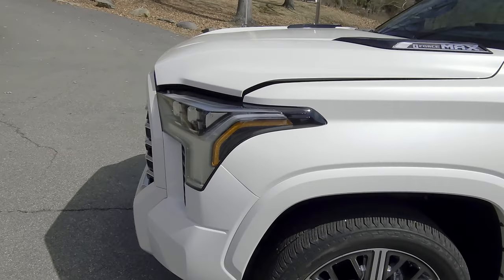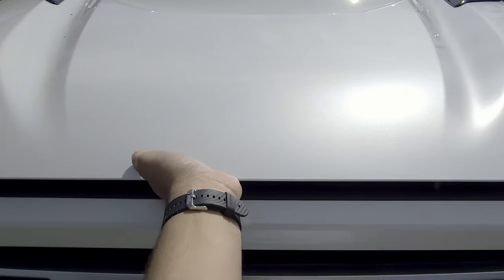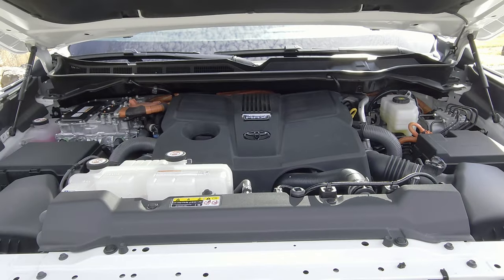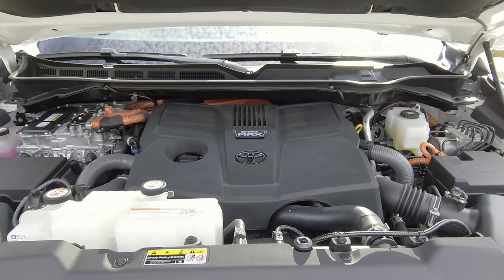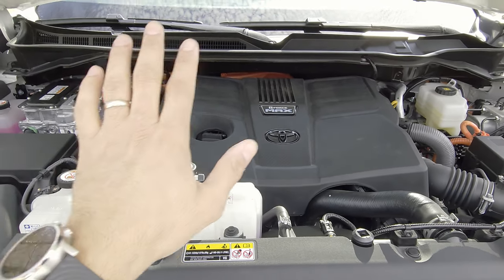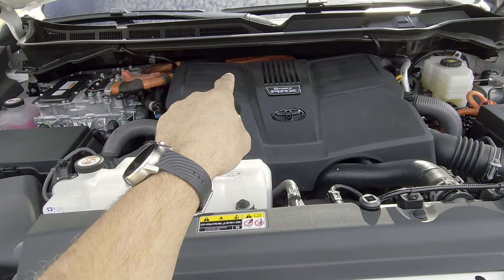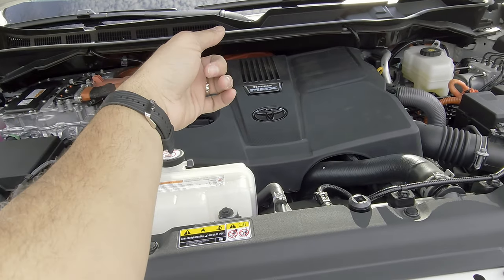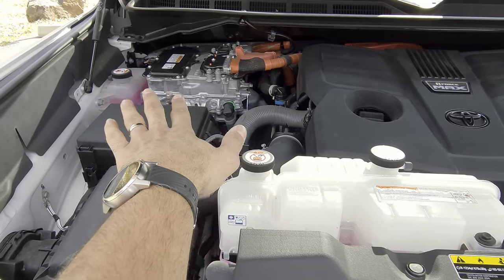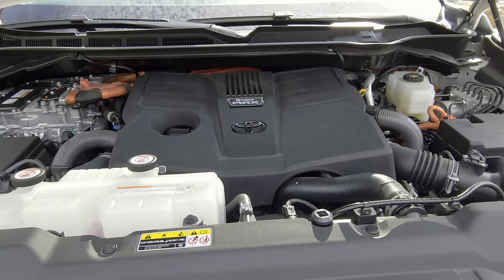Okay, before we go in the interior, let's take a look at the major change for the Toyota Tundra, which is under the hood. In here is a 3.5 liter V6 that makes 437 horsepower, like I mentioned at the beginning of the video, 583 torque, 10 speed automatic, electric motor in the rear between the engine and the transmission. You got the inverter right there, which has all those orange cables going to the battery. And that's pretty much it.